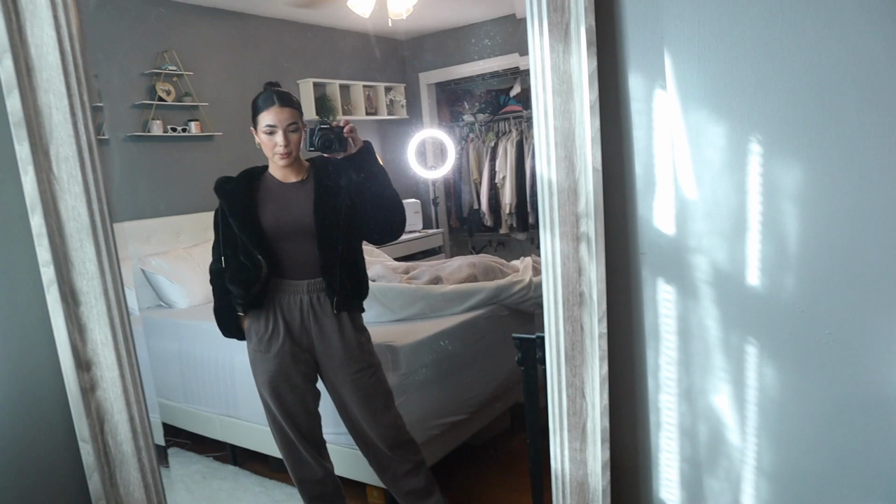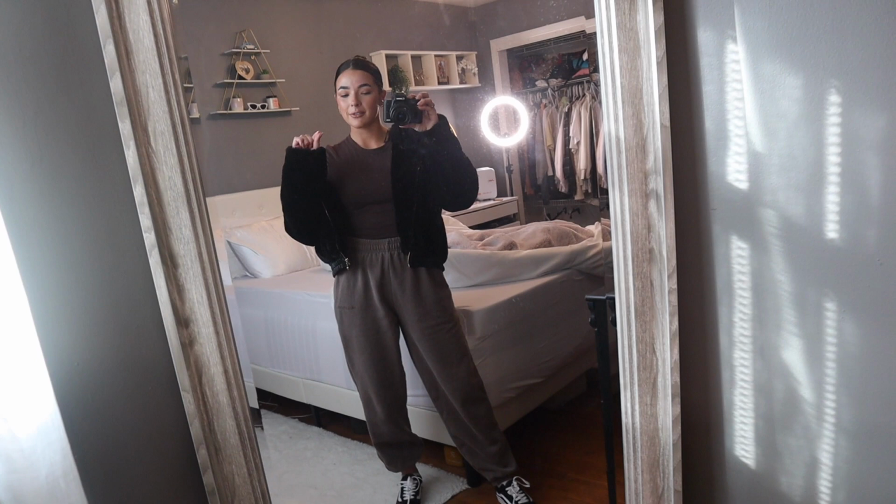So this is my new little bodysuit that I got from Windsor. I really love the material. It's just like cotton, but it's a good cotton basic. So I'm in love with it. And then these are my favorite sweatpants ever. They're from Boohoo. Are they Boohoo? Yeah, they're Boohoo. It came with the full tracksuit. Such a good, stable piece for your closet. If you wear tracksuits a lot, you need this one.